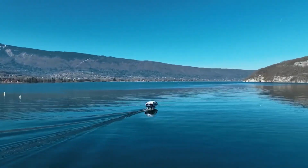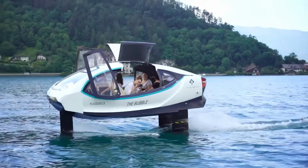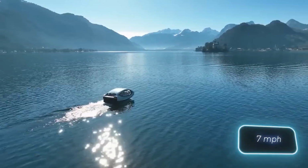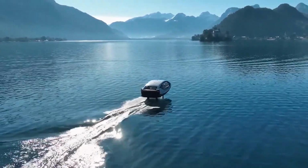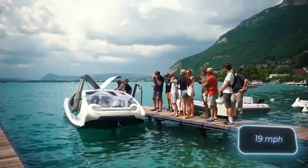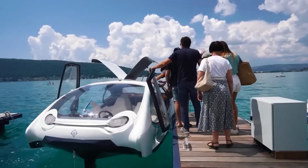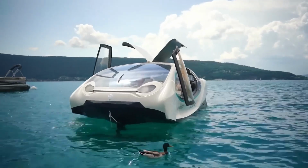The standard Sea Bubbles model can carry a captain and 4 passengers at speeds up to 22 km per hour. It only needs a speed of 11 km per hour and 3 seconds to rise above the water on hydrofoils. The more advanced Smart Bubble model can seat up to 12 people and accelerate up to 30 km per hour. AI algorithms help control the ship systems and regulate energy consumption.